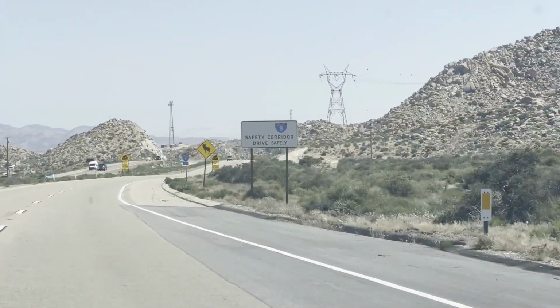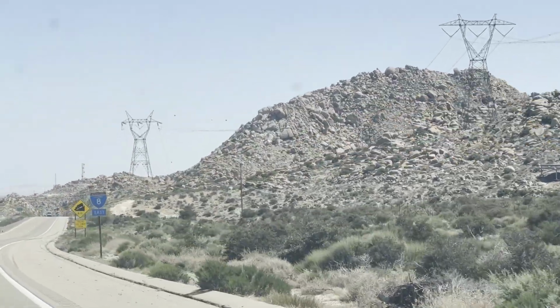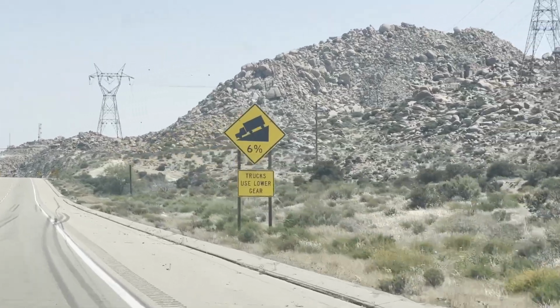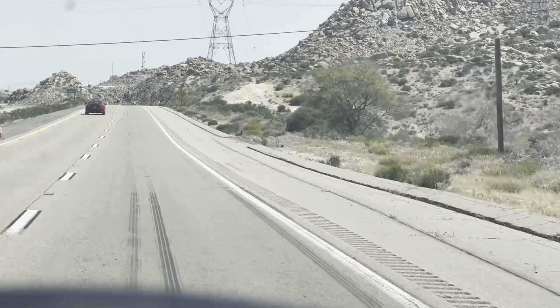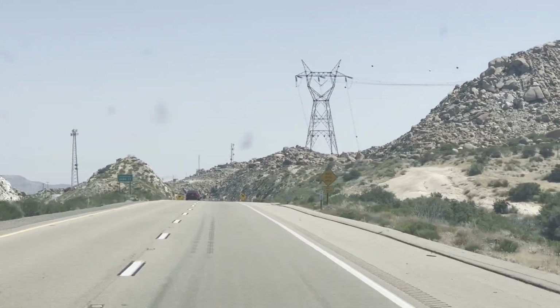There's my Bighorn sheep sign. That's not the one I'm looking for. This over here: 6% downgrade, trucks use low gear. But you only got one gear and it's all regen, baby, until that gets too hot and then I have to use brakes. We'll see how long it takes.